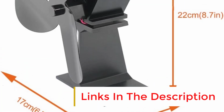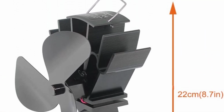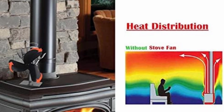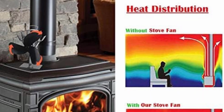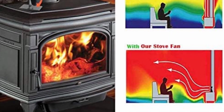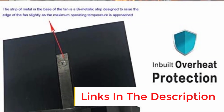Top features. Compact size that easily fits by the fireplace of most sizes and is made out of durable aluminium material that comes with great sturdiness. Has 3 blades for optimal redistribution of hot air throughout the room. It requires no batteries or electricity to run and just runs on the heat generated by the fireplace.